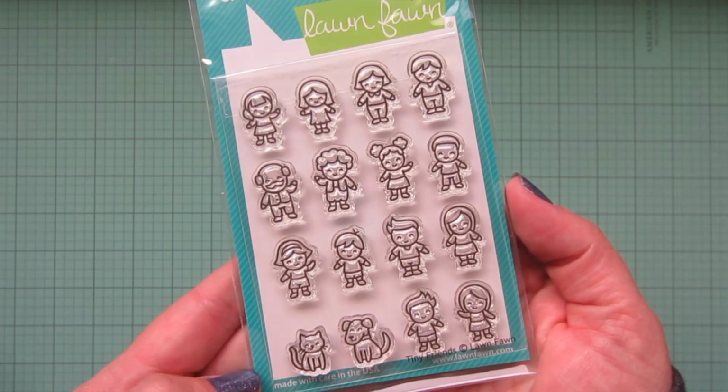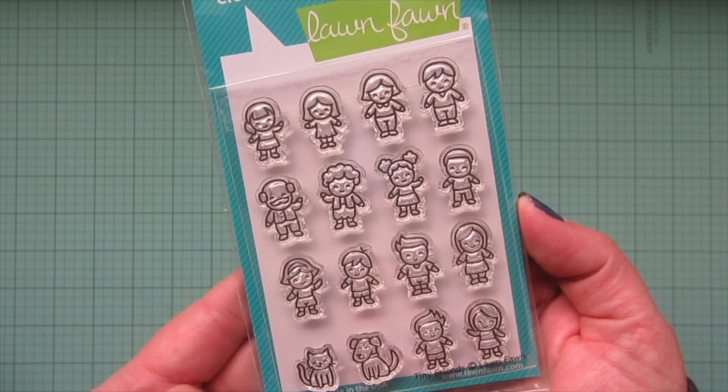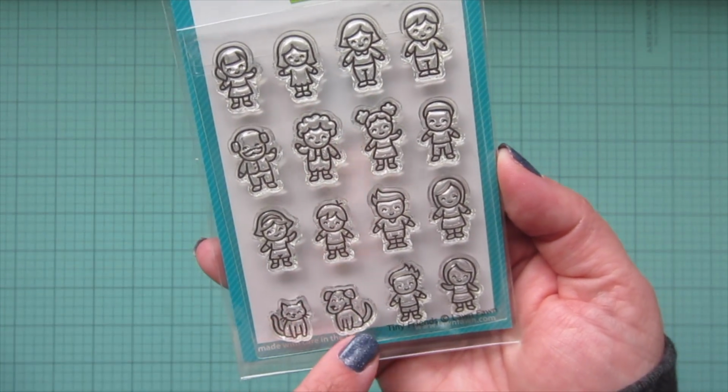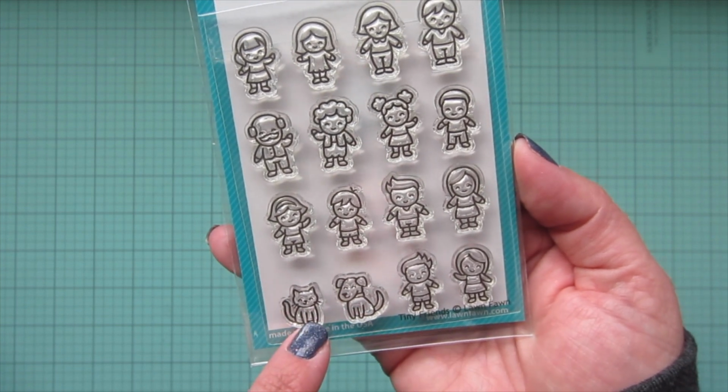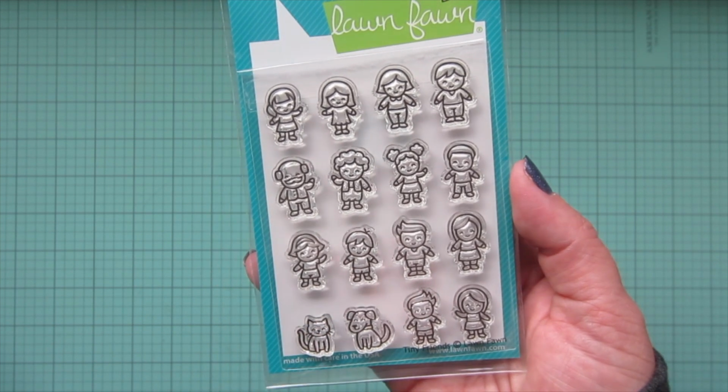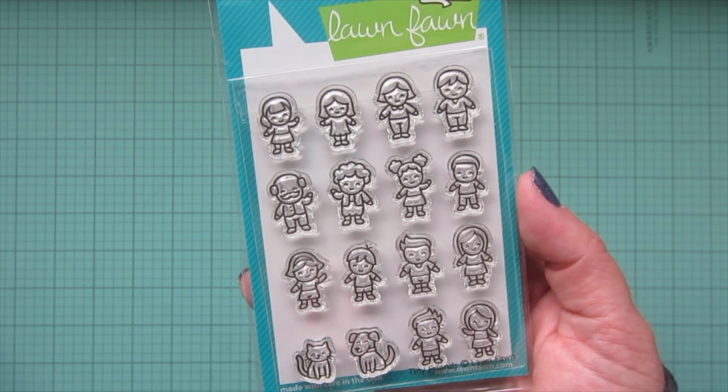The next set I got was the Tiny Friends. It features these adorable, just super cute, tiny people, and I love especially the dog and cat. They're just really, really fun. These go great with the car critters. You can put them in the vehicle.